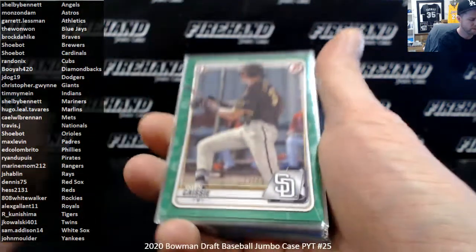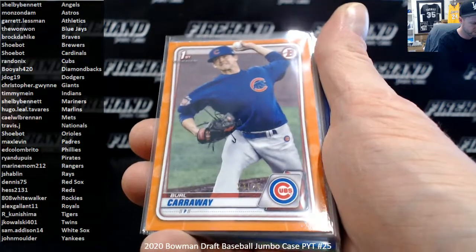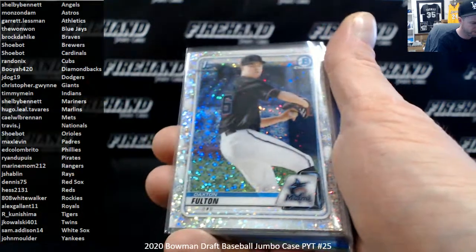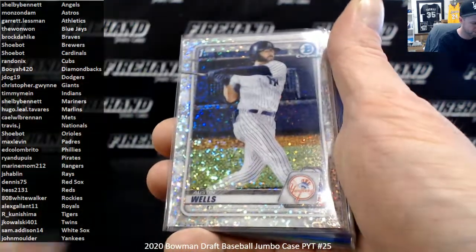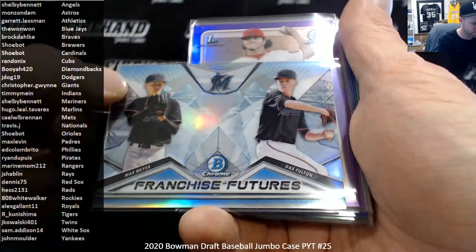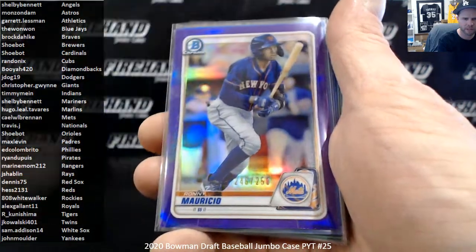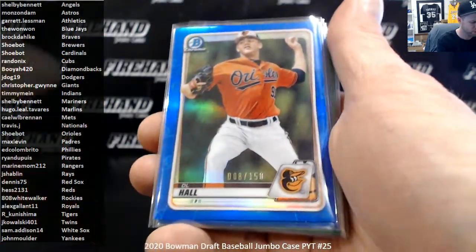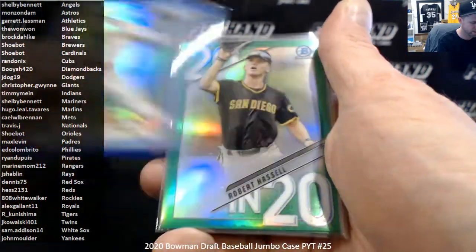White, green paper to 99, Owen Casey, Zach Deloche, Jared Jones, orange paper to 25, Burl Caraway. Refractors, Speckle, Daxton Fulton, Austin Wells, Luke Little, to 250, franchise futures duel for the Marlins. Purple to 250, Adam Semenaris, Corey Lee, Ronnie Mauricio. Blue to 150, D.L. Hall, Owen Casey, Werner Blakely, Nick Swiney.